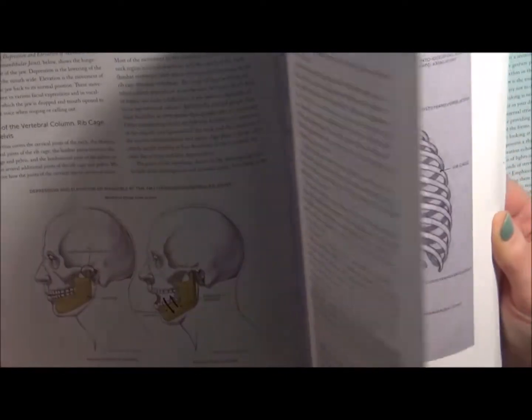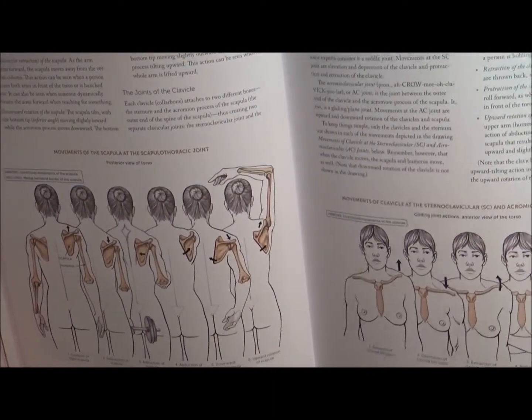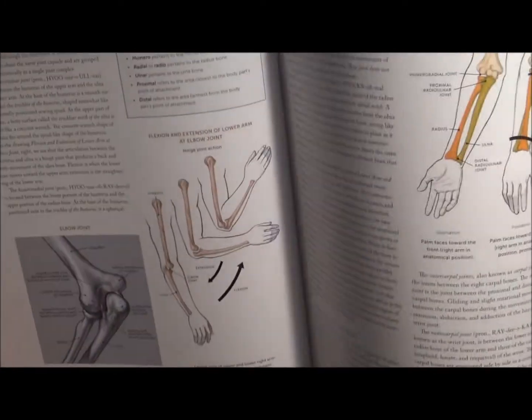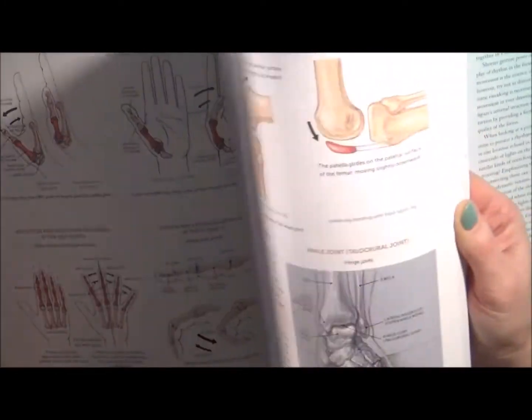Yeah, I really like this book. It's definitely another wonderful book to refer back to when you're drawing anatomy. I really like this book, you guys. I like all these books.